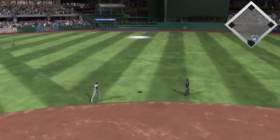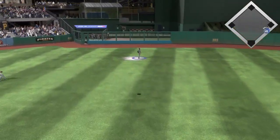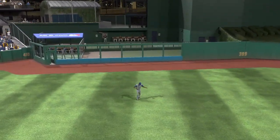High fly ball out to straightaway center. Waiting on it, the center fielder. And that's the third out.